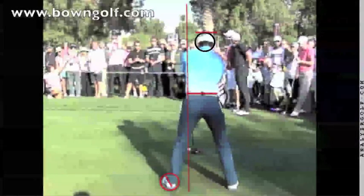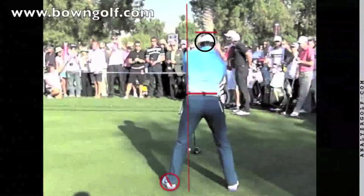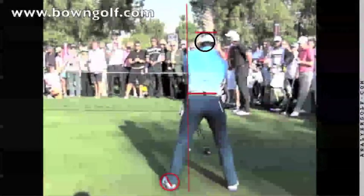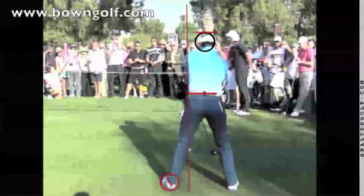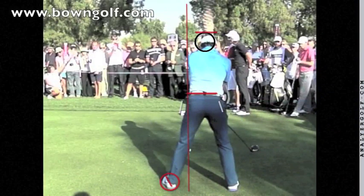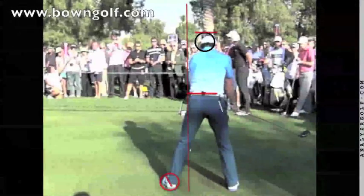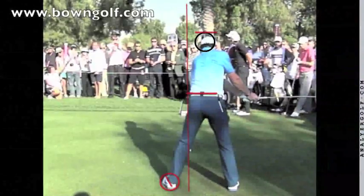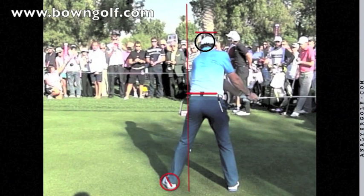And there's a distinct move to the right. You can just see it in his hips, in his core, on his trunk, and you can see how his left hip is moving away from the white line on his left hip at address at P1. So as we come across to P2, club shaft parallel to the ground, you can see he has moved across, his head's moved to the right, and his head is also lowered.